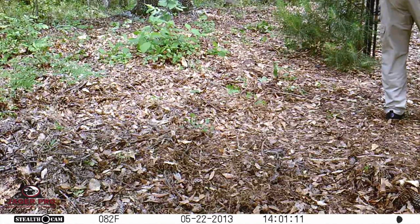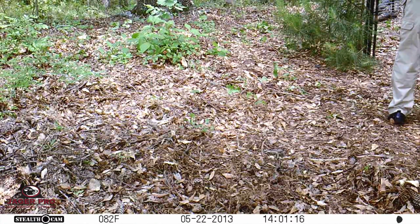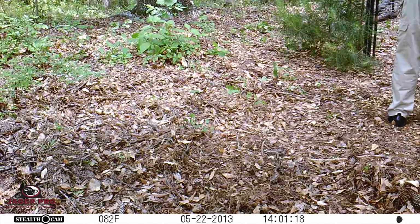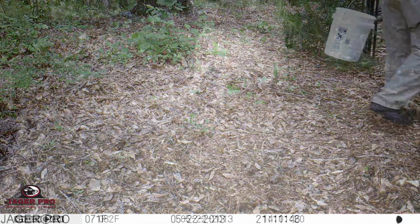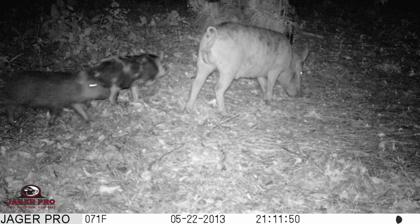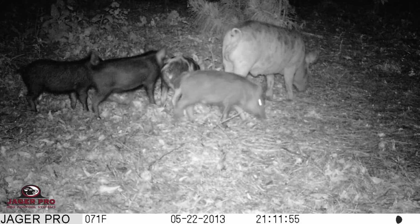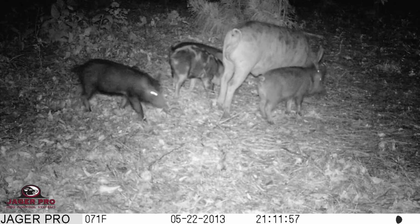22 May is day 2 of conditioning. We placed a small amount of soured corn at the gate threshold to stimulate a positive response with both smell and taste. The boar arrives first at 21:11. There is just enough soured corn on the ground to allow them to feed in close proximity of the enclosure while beginning to trust it.